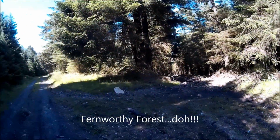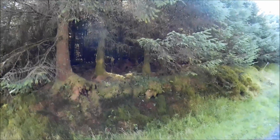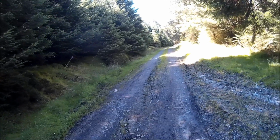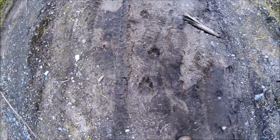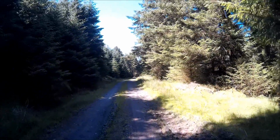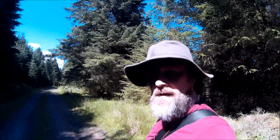And here we are inside Fernworthy Forest. As you can see, it's a bit of a, yeah, something like that Lord of the Rings, isn't it? Could they plant those trees any closer? Yeah, so we're going to try and find the stone row and the hut circles that are in this wood. And until then, see you in a bit.